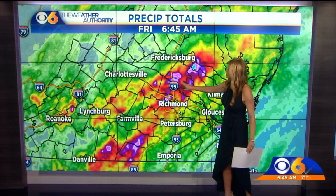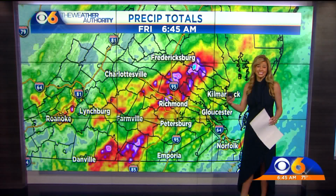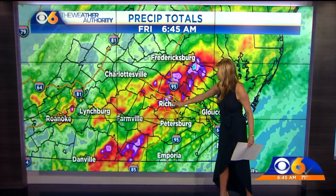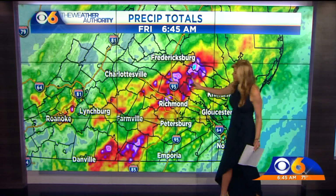We're seeing highlights closer into the fuchsia, the purple. That's indicating upwards of 5 to even 6 inches. And we're seeing that just right in locations around the city, around 288, as well as up along I-95.